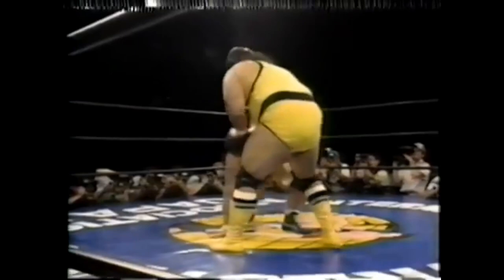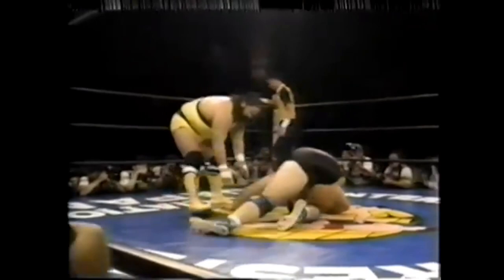Those headbutts across the back of the head, near the base of the neck. And Dan Severn is in serious trouble here. Goto is relentless right now. I've never seen Severn taken down like this. I haven't either, UFC or pro wrestling.